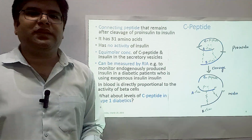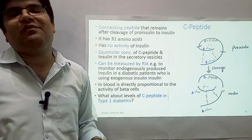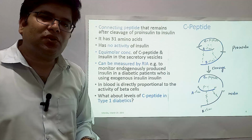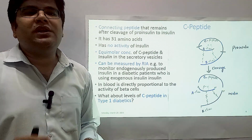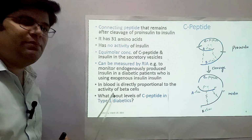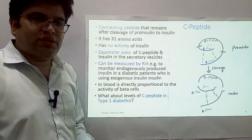What is your answer? The answer is, in type 1 diabetes mellitus, beta cells of the pancreas have been destroyed by some autoimmune process. Because the beta cells are destroyed, there is no insulin or very little insulin being produced in our body, which means that when we measure the C-peptide level in our blood, it will be very low or it will be absent.